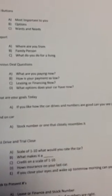Information about his previous deal. What is he paying now? What financing, leasing, and so forth. What are your goals today, sir? Land him on a car, test drive, again, 1 to 10. So all these questions you should have answered by the time you come to the desk, to help you get prepared to go back to start negotiating.